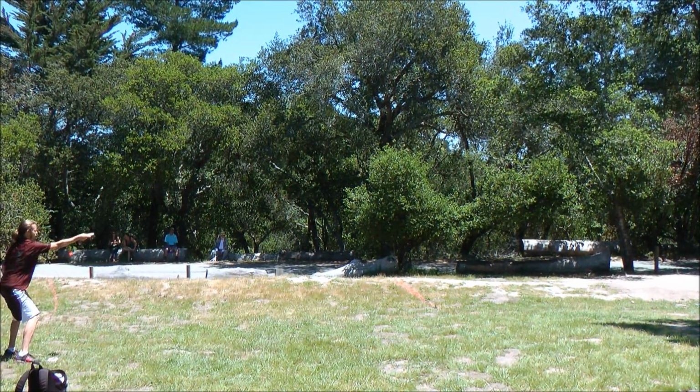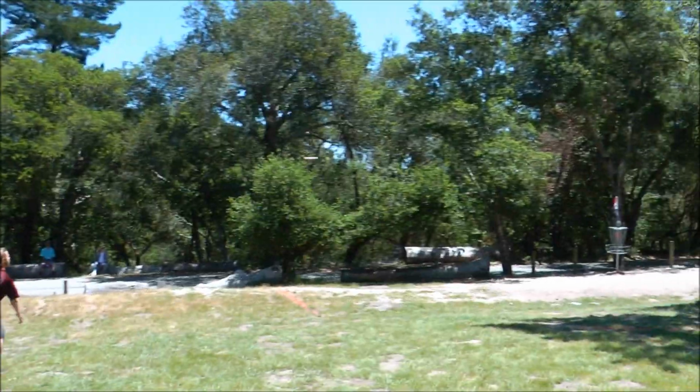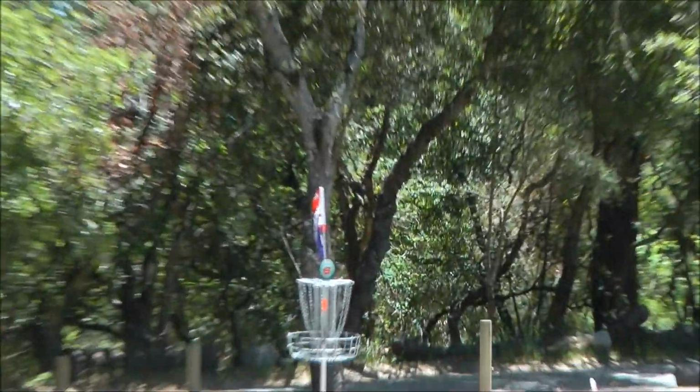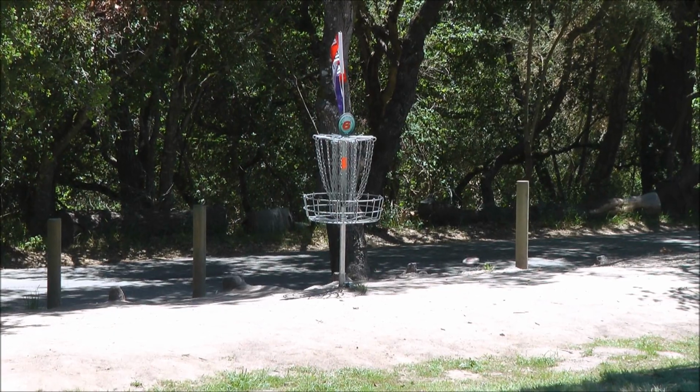Here we got Gregg with his birdie try. And he's running from about 50 feet right here. Oh, clanks, jumps off the basket and gets daylawed so hard. Crappy roll and a crappy roll OB. Really unfortunate.